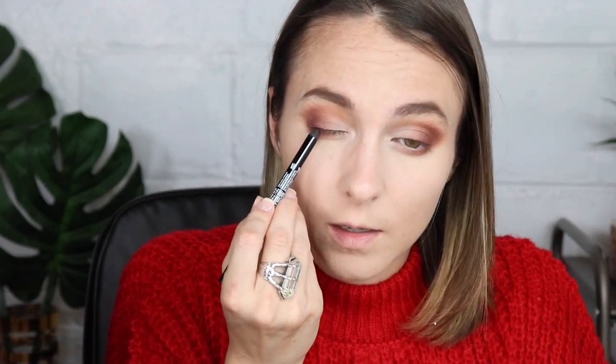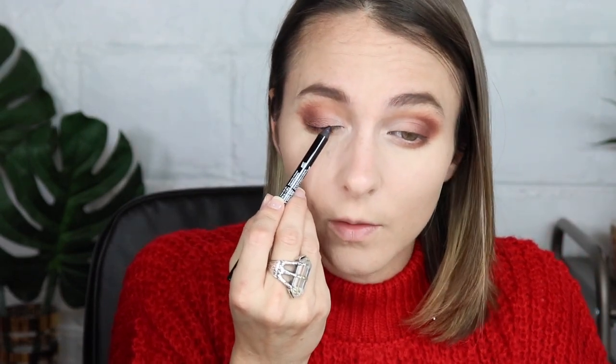I'm gonna do a NYX black tight line. Not all the way to the inner corner, about halfway in. And I'm not gonna put it on my waterline.